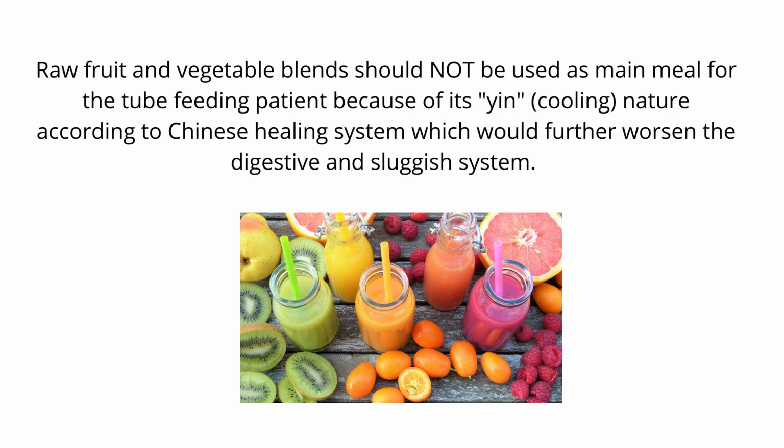Just like if we go to a Chinese practitioner, a TCM doctor, and our body constitution is yin, they will ask us to stop taking fruits for some time when they prescribe us Chinese medication. So if you use a raw fruit blend, it may make their digestion worse, and you will know this because every time before you give them a feed, you have to do the syringe test, right?